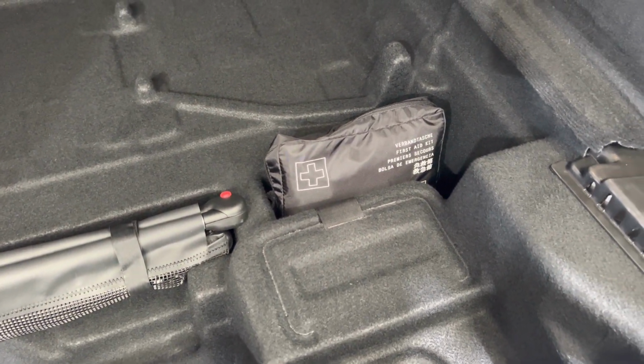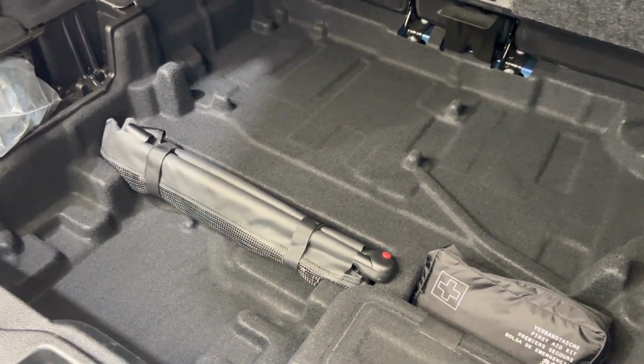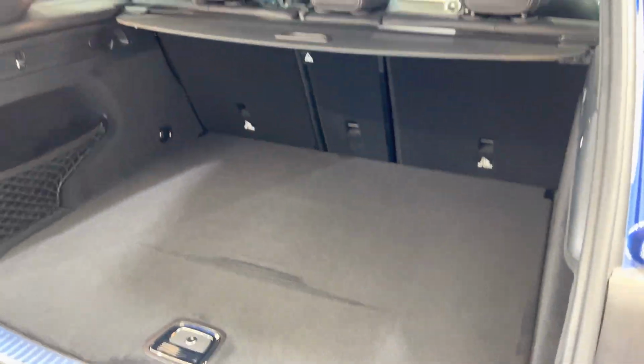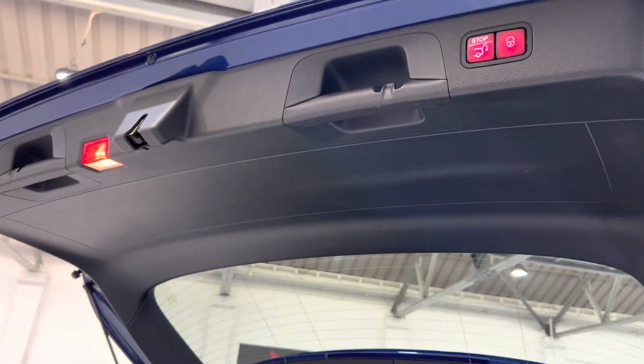And then the first aid kit. And there's a bit of room in here actually. You can fit quite a lot underneath there. Pop that back down. And then if we look up on the top here, there's no gouges, so nothing's been rumbling around in the boot and hitting the back and putting scratches in it, because that is very common.